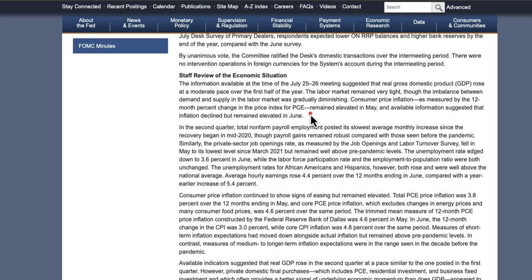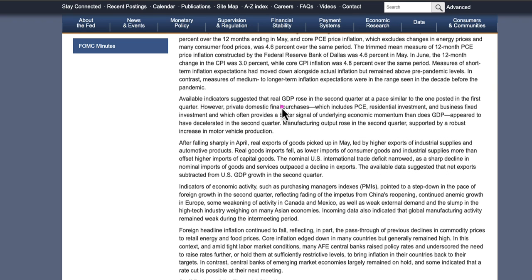One of the things they're talking about is that you are seeing CPI measured 12% month change, and the PCE is elevated. When they're talking elevated, that means it's not where they want it to be. Elevated is a relative term. They have a very specific level in mind for us, and this is much higher than where they want to see inflation. Now, they admit that non-farm payroll unemployment, slowest monthly average increase since the recovery that began in mid-2020. They admit that.